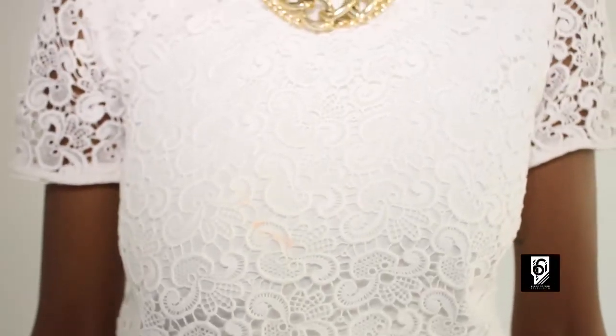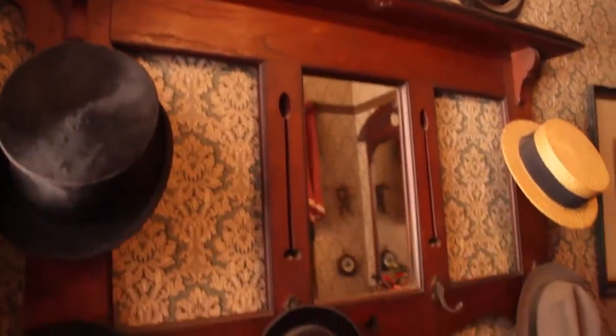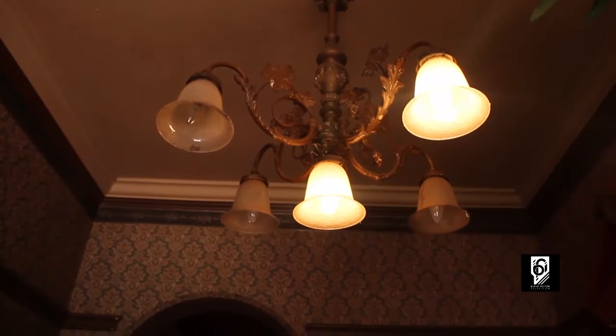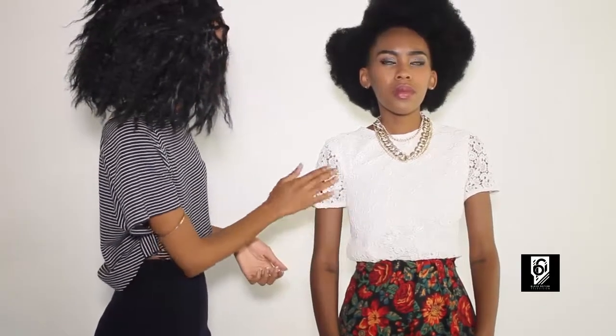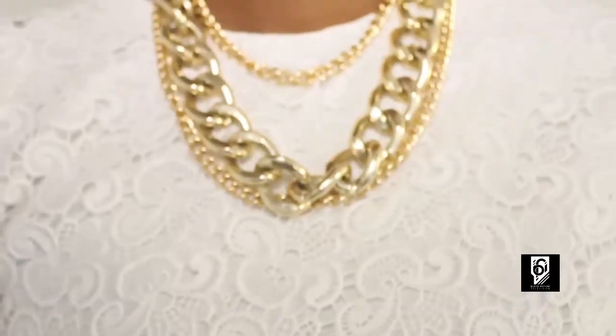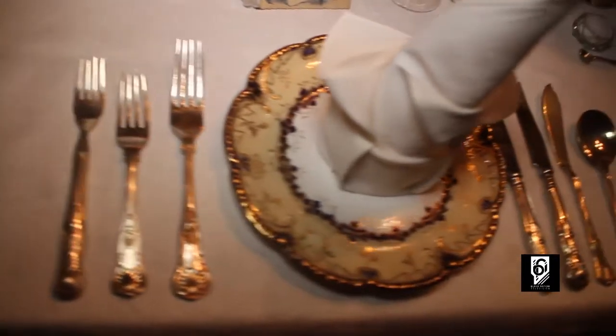As you can see, we took a beautiful embroidered top, crochet to be exact, that mimics the ceilings that you saw in the Lindfield House, with the centerpiece, which is the ceiling rose. You can see that in the detailing of the top. We took the gold neck pieces, the gold chains, that also mimic gilded mirrors and all the decorative motifs on the utensils that people used in the Victorian era.